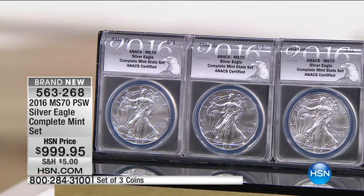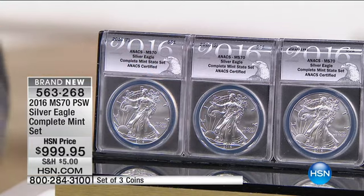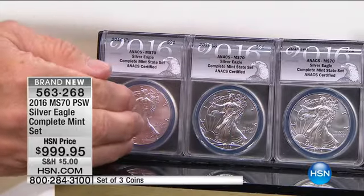Wow. In terms of availability, in terms of population, in terms of what has been made of these coins, they are far rarer than the 1995 W American Silver Eagles, which in this condition in Annex are $30,000 a piece. Oh my goodness.